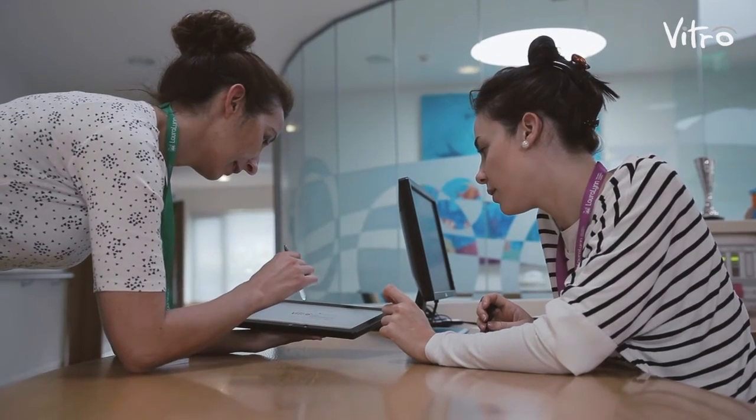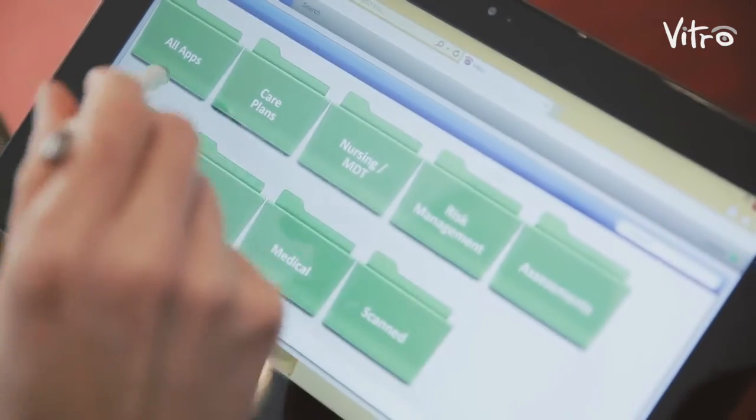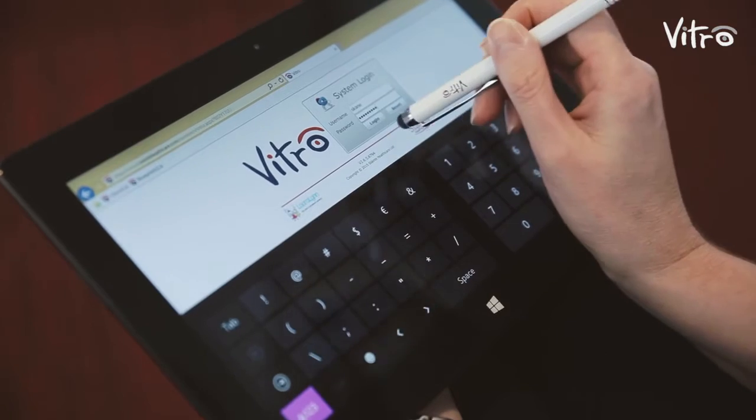As a doctor with typically bad handwriting, I think that anything that takes away paper and improves my legibility is a really good thing. It's great for patient safety and means that all healthcare professionals can read each other's notes and get a really good record of the care of the child as they move through the system.